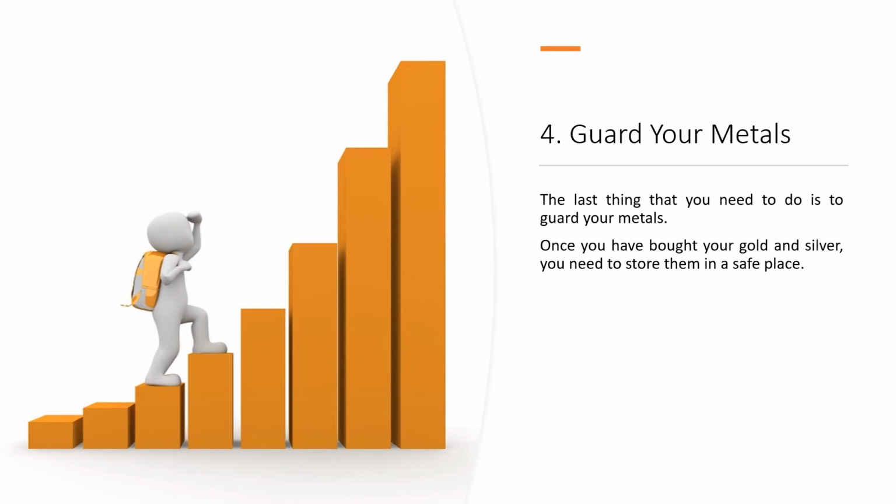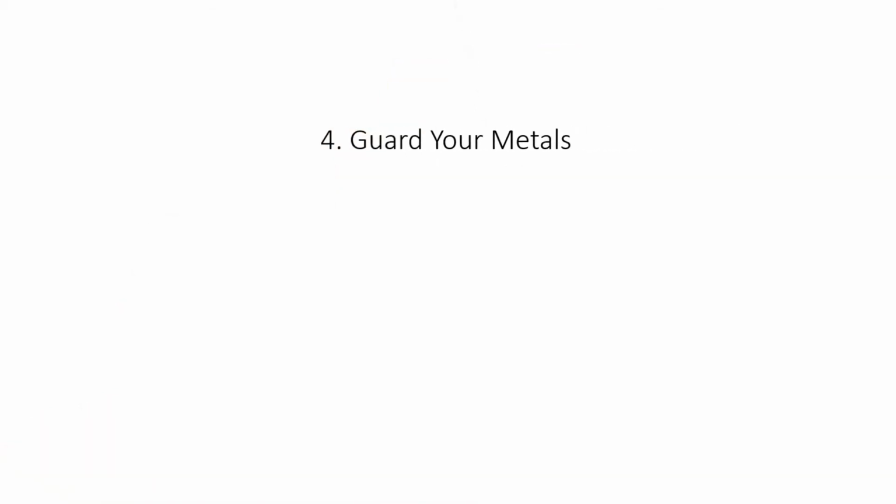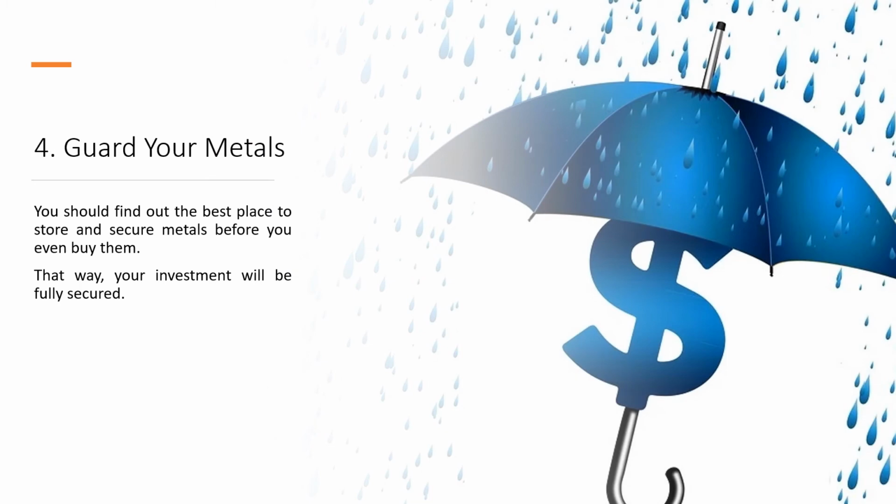4. Guard your metals. The last thing that you need to do is to guard your metals. Once you have bought your gold and silver, you need to store them in a safe place. You should find out the best place to store and secure metals before you even buy them. That way, your investment will be fully secured.